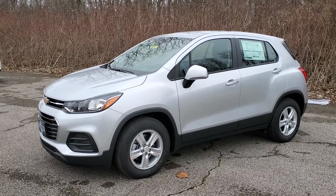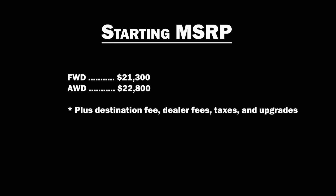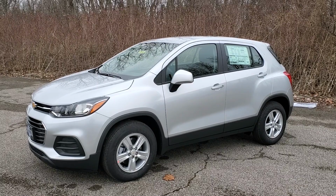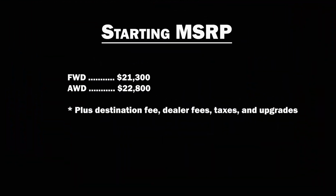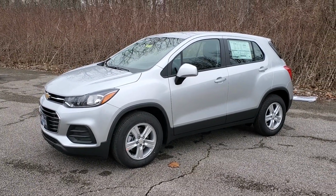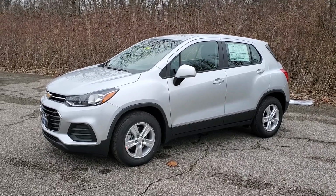If you want pricing here, front wheel drive in the United States is $21,300 plus your $995 destination charge that we talked about earlier, and any other dealer fees that your dealer may charge or your state may charge. If you want to go with all-wheel drive, it is $22,800 plus your $995 destination fee and any other taxes and fees wherever you live. Again, that is before rebates and discounts that you may qualify for. Make sure you check out your local dealer, talk to your salesman. They'll fill you in on all of that.